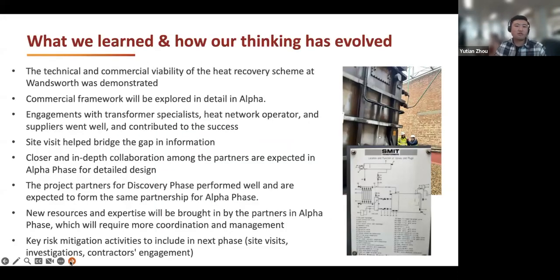Through the course of discovery, the key learnings and how our thinking evolved: we had an initial appraisal and found that both technically and commercially the scheme would be viable at Wandsworth. I think the next stage is to nail down a potential commercial framework between SGN and the heat network operator with the DNOs. A few things went really well during discovery. We had really good engagement with transformer specialists, the heat network operator, and a few heat exchanger suppliers, all of which contributed to the success of our discovery phase. We also attended a site visit, which helped to bridge some of the gaps in the recorded data related to the transformer characteristics.